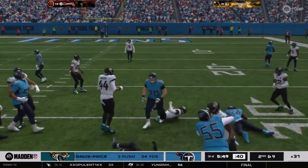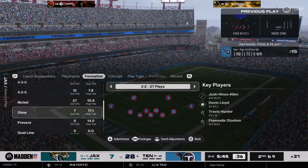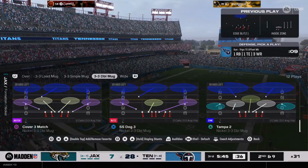Handoff here, up the middle. And he is fortunate to get past the line of scrimmage. Call it a yard at most. Travis Hunter, the rookie, the number 2 overall pick, gets in there to make the tackle.